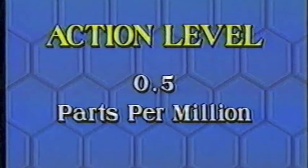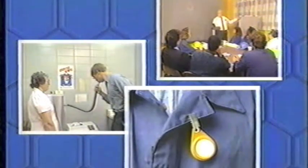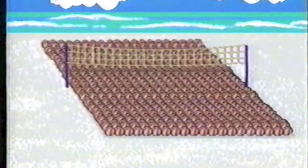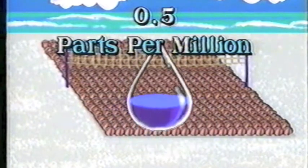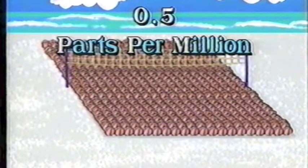The first of these is the action level, 0.5 parts per million, or ppm. If benzene is present at the action level or above, the company must implement special procedures, including special training, medical evaluations, and monitoring procedures. To give you some idea how small the action level is, if we measured all the air you breathe in an 8-hour day, it would be enough to fill over 650 beach balls 1 foot in diameter. 0.5 parts per million of benzene in air is produced by evaporating 1/2 of 1 drop of liquid benzene into all that air. So you can see that 0.5 ppm is a very small amount.